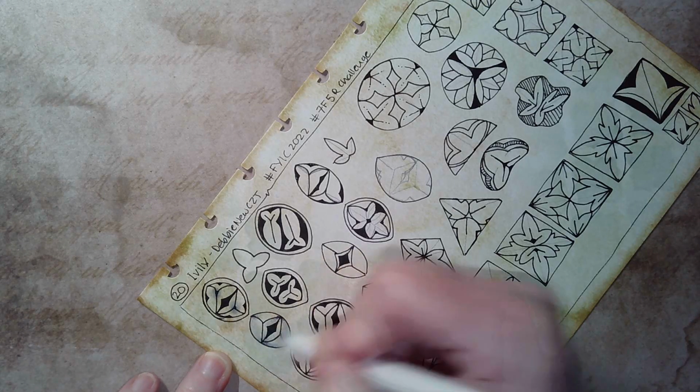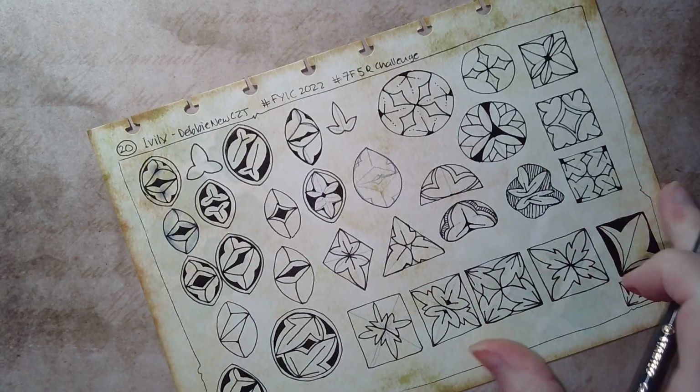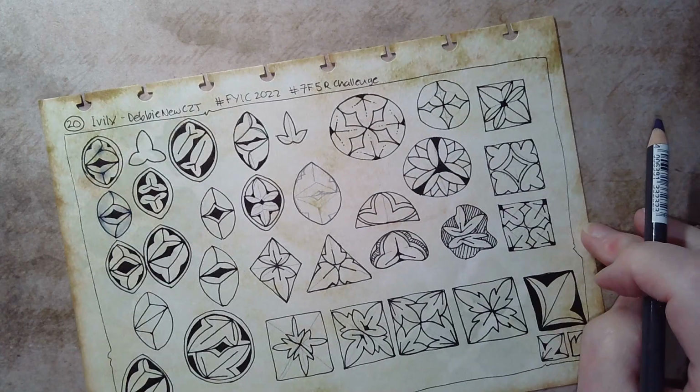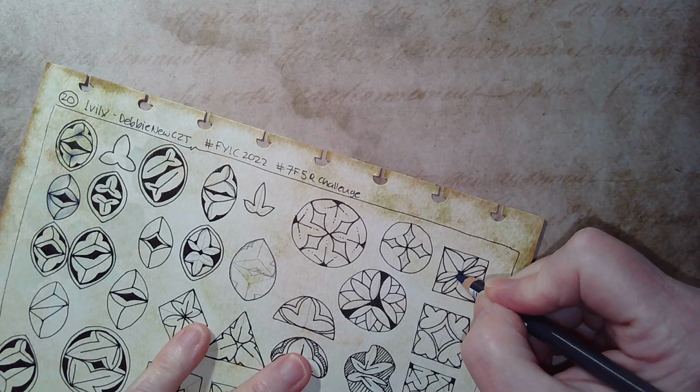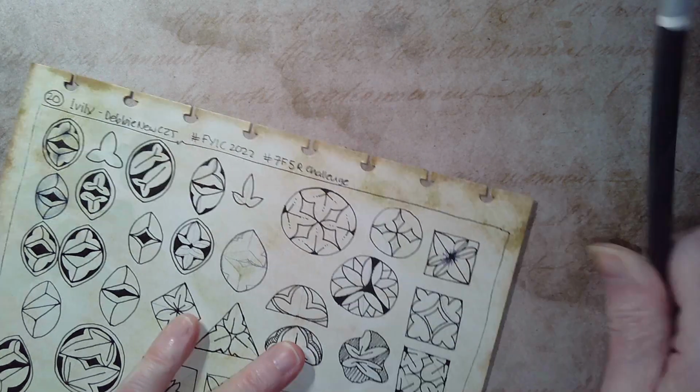Right, that one's quite three-dimensional. I haven't done a very good job of bringing that out. I'm going to leave the fish. Okay, this one, I really do think it does look like some strange kind of flower.